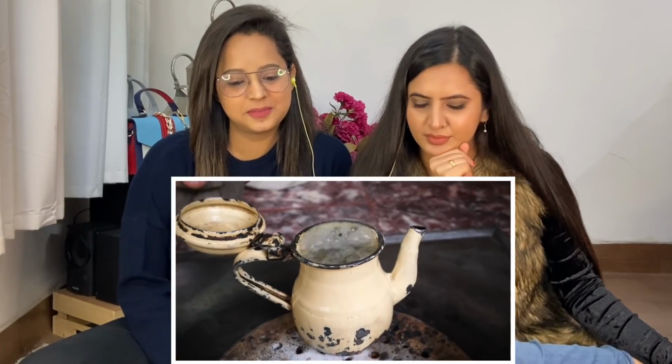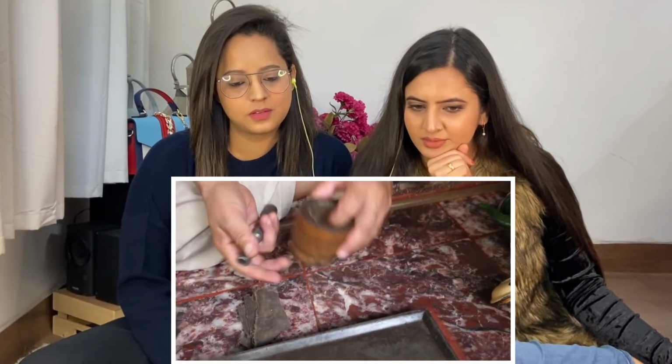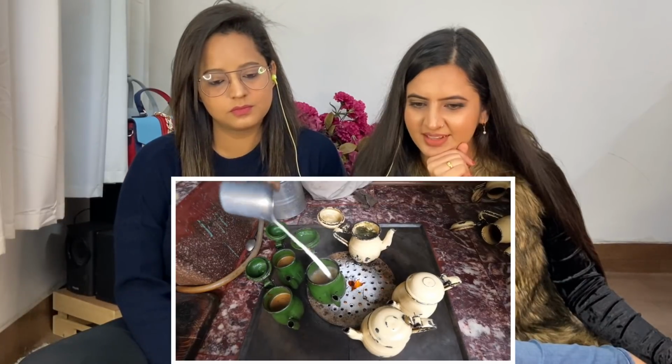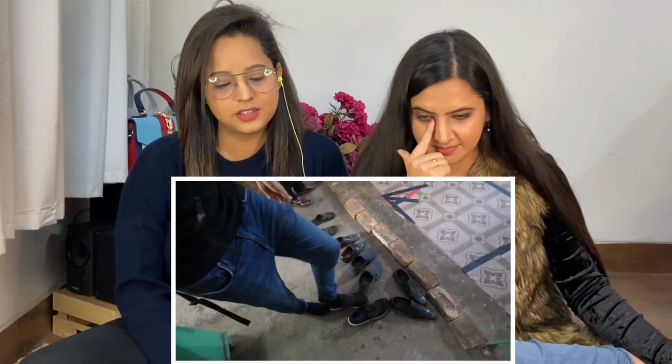The key ingredient that you have to have with green tea when you're in this region is cardamom. So he has a little mortar and pestle. He crushes the cardamom to release that flavor, plops it into your tea, lets it boil and simmer. It's going to be really nice. Oh, he's pouring it. Okay.